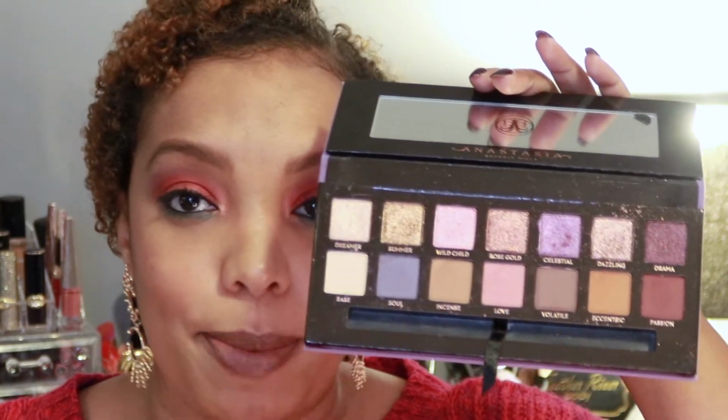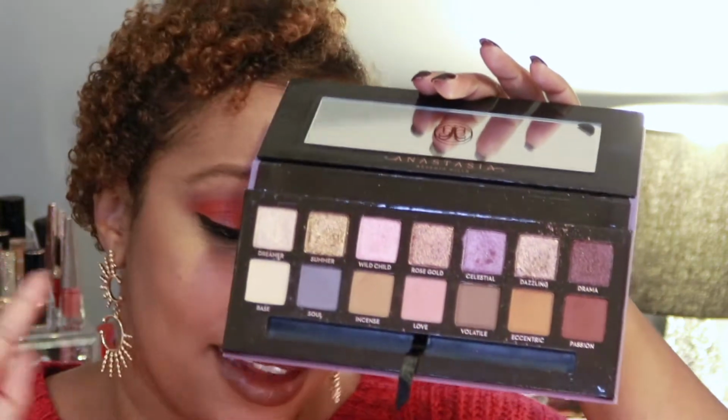I've been able to mix it with other palettes. I wear it by itself. So I've just really been loving this palette this year. I go in with another pink purple palette. This palette was a pleasant surprise and it's super affordable.